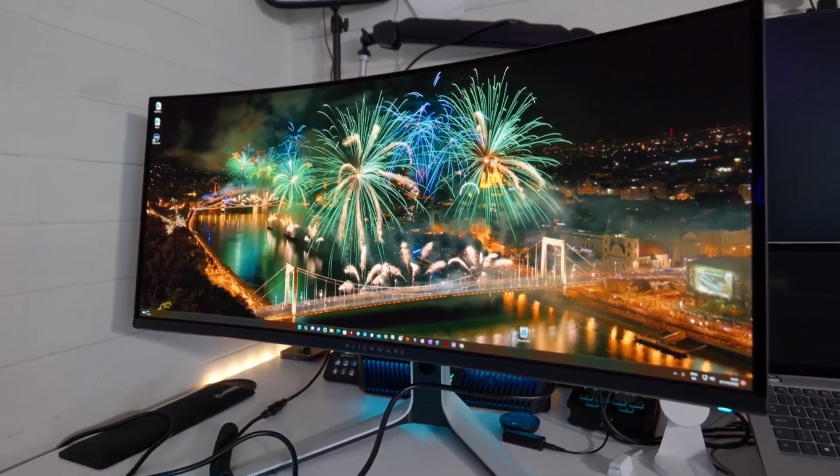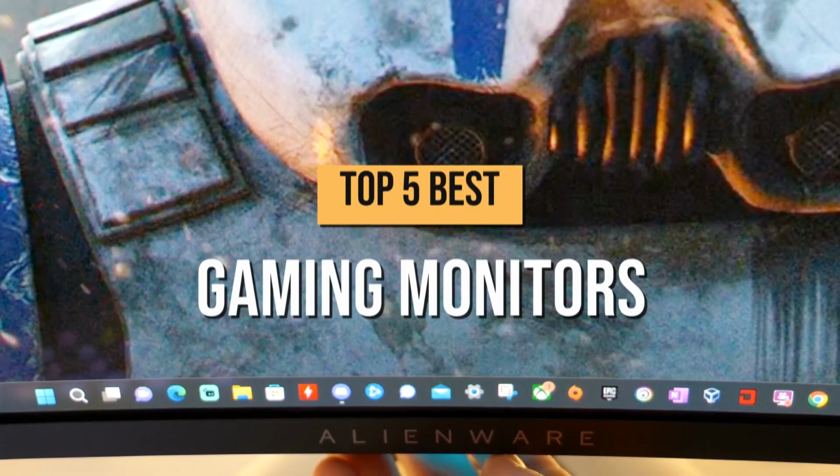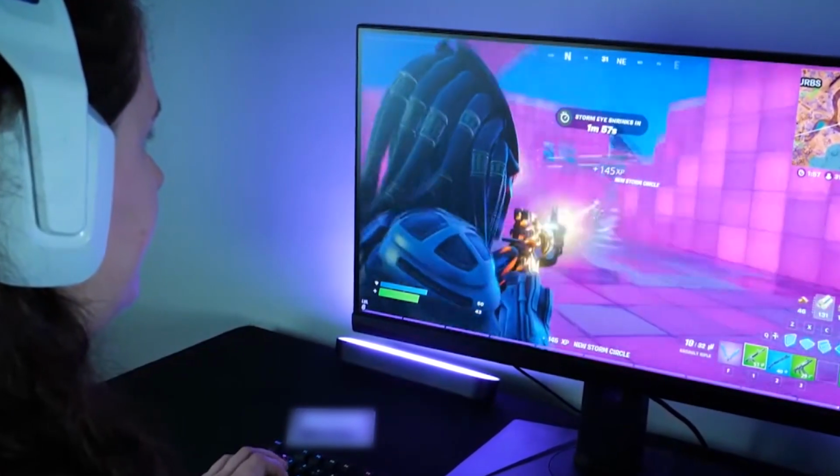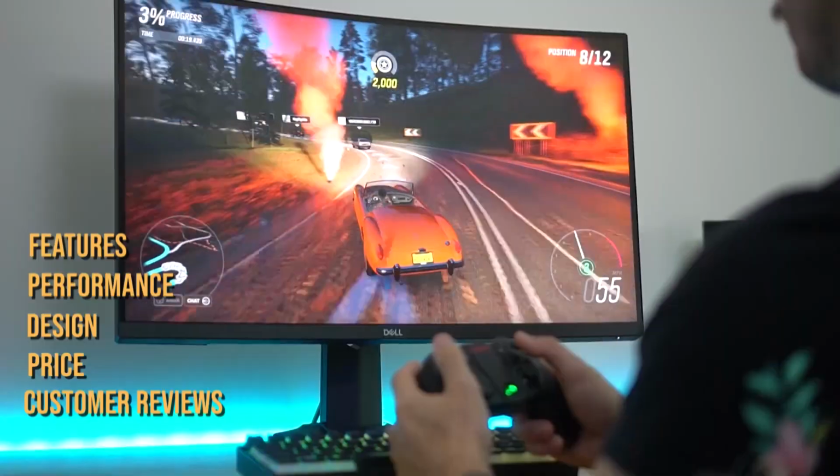Hey, what's up guys? Today we're going to look at the top 5 best gaming monitors you must check before buying. This list is based on research and parameters like features, performance, design, price, customer reviews, and of course our personal opinion.